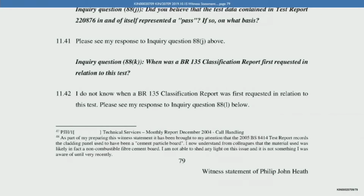Yeah. If we go to your witness statement and we look on page 79 of your statement, there's a footnote right at the bottom, footnote 48. I just want to read that to you. You say, as part of my preparing this witness statement, it has been brought to my attention that the 2005 BS 8414 test report records the cladding panel used to have been a cement particle board. I now understand from colleagues that the material used was likely, in fact, a non-combustible fibre cement board. I'm not able to shed any light on this issue, and it's not something I was aware of until very recently. Do you see that there?